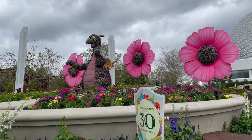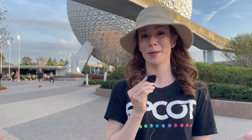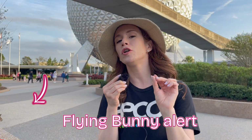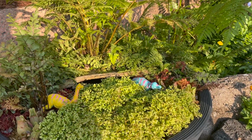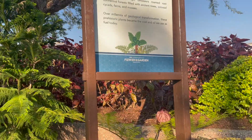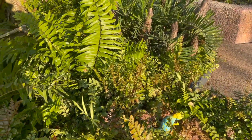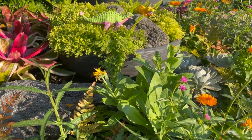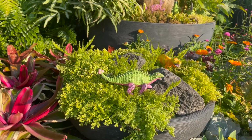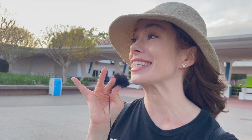I'll cover all of this in just a moment, but first I want to talk about some of the hidden experiences that sometimes people just walk right by. There are several global gardens throughout the festival. My low-key obsession this year, and it's really easy to overlook this one, is the prehistoric plants garden near Cosmic Rewind. This has plants that have survived since the prehistoric times, but there are cute little dinosaurs hidden throughout this garden. It's just precious.